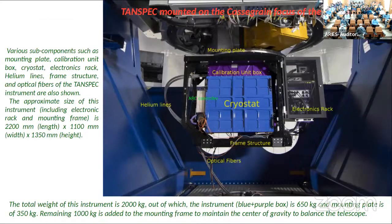So this is the total view of the instrument mounted on the telescope. So this one is the cryostat, which we have to pull down, because all the optics and arrays are inside this cryostat. And since this is infrared, we have to pull it down so that we have very low thermal background. So this whole system is pulled down, and then there is a calibration unit, which is outside, which is hot. And then this is the electronics rack where all the electronics are.